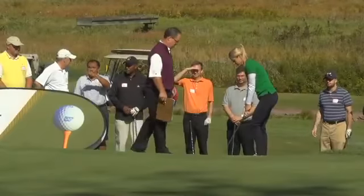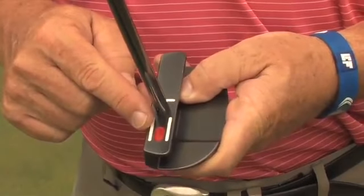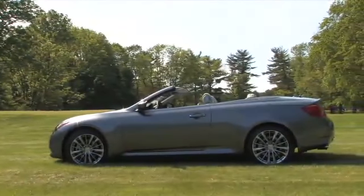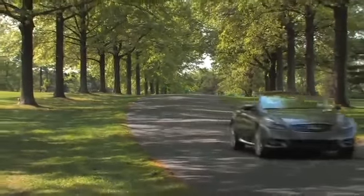A little later in the show, this talented team, led by host Andy Williams, will compete for 5 rounds in the Cleveland Golf Skills Challenge and hopefully take home some amazing prizes like this Seymour putter, the #1 putter in golf. And of course, our champion will have the opportunity to pitch from only 90 feet for the keys to a spectacular Infiniti G37 convertible.